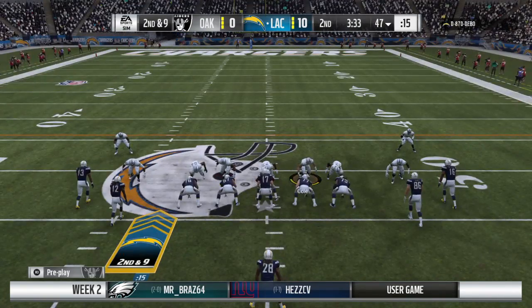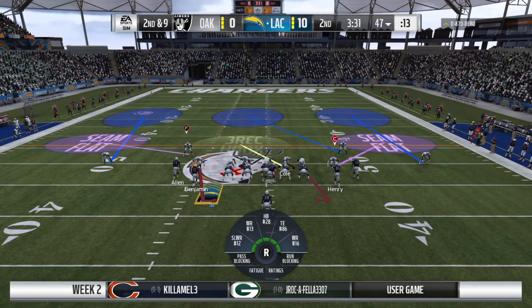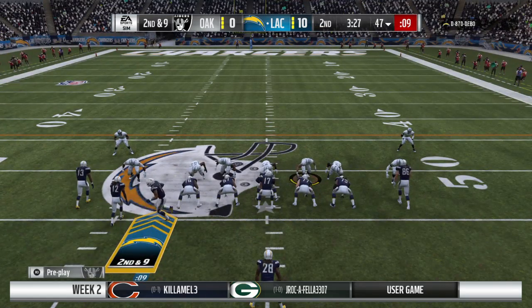Hey, Rocket! Stay there! Stay there! Hey! I got him! On me!